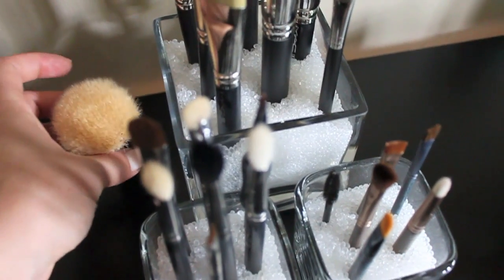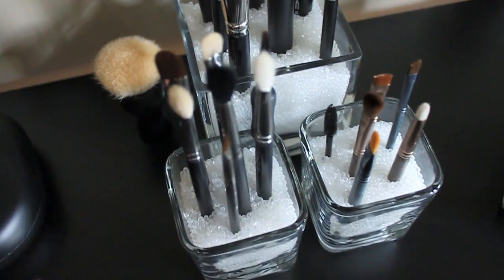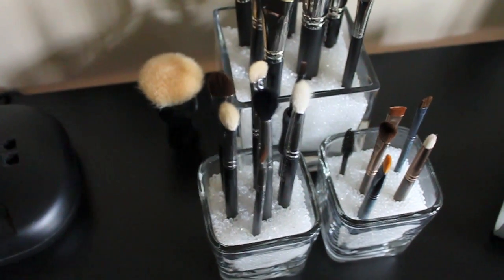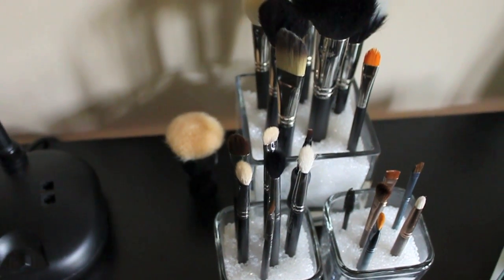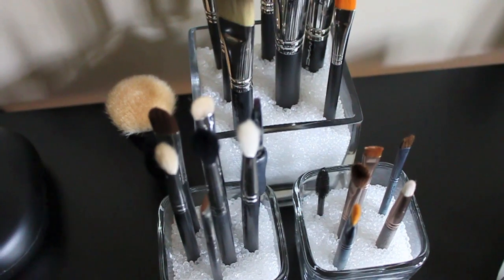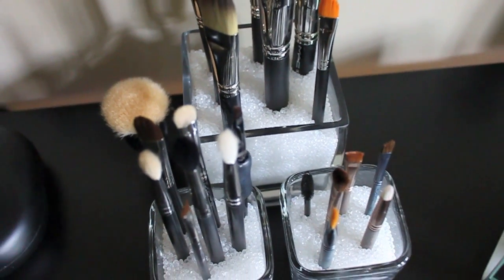And then over here I have randomly just one of the kabuki brushes. As you can see, all my brushes are MAC. That's because over the past couple of years I've been trying to collect MAC brushes because I think that they are the best quality. So that's primarily what makes up my makeup brush collection.